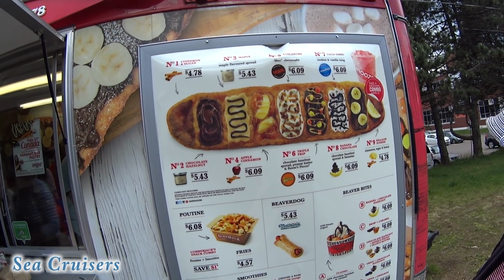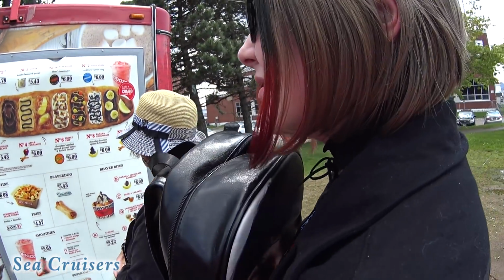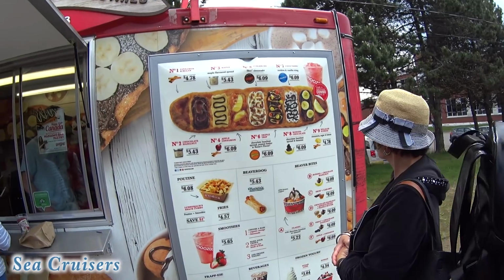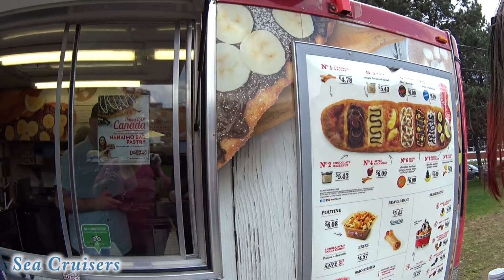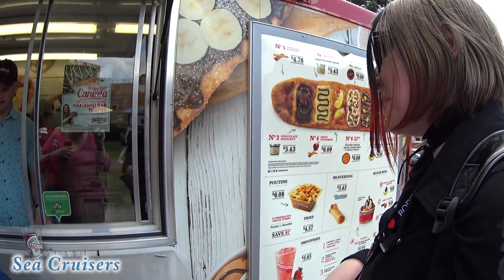Fine. I want to eat it. I don't like fried stuff, so I'm just going to have a bite of yours. Okay, I'll get poutine, you get a beaver tail. I'll try yours, because I don't think I like poutine that much. So you're getting the cinnamon sugar. I was going to say poutine. I know. Beaver tail, and I'm going to get the poutine.